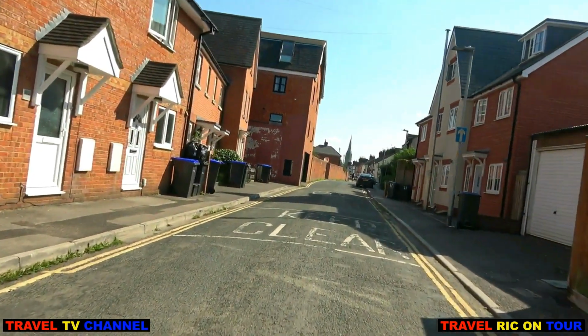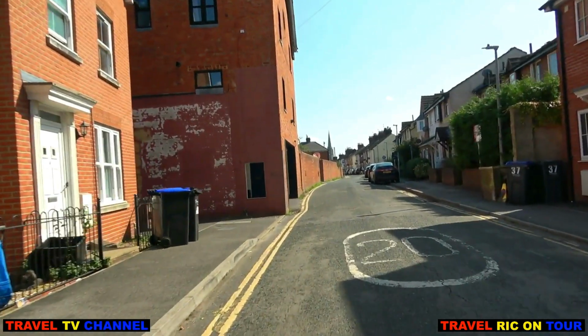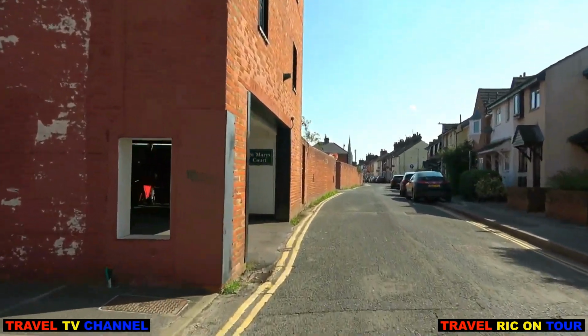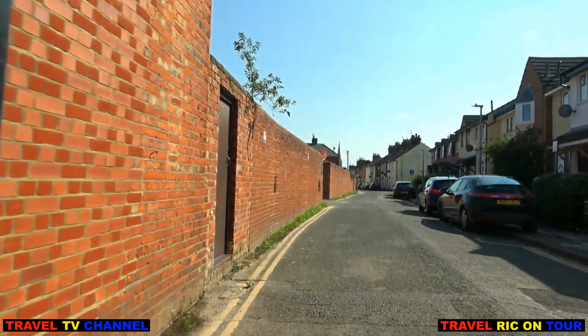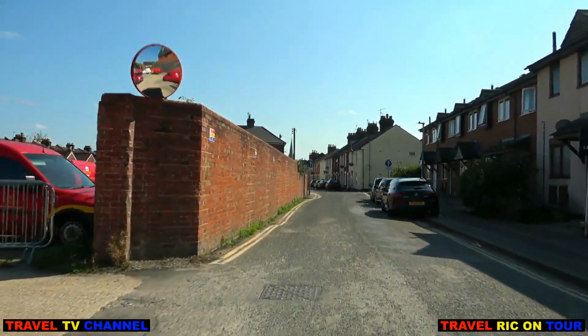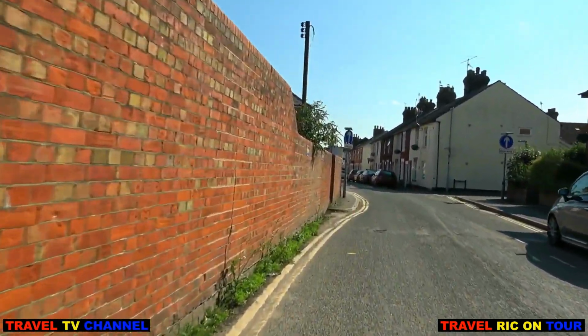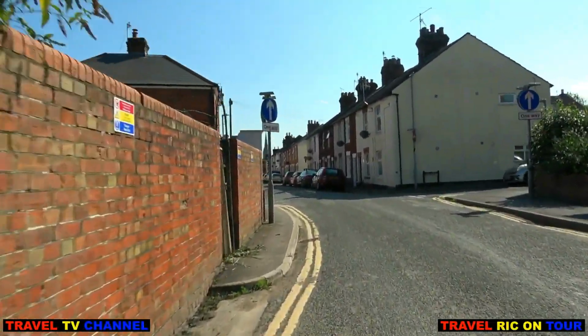Since I put the last video up, I've had a lot of messages about this bike. People asking if it's road legal. Yes, it is. It's classed as an e-bike. I'm going to tell you some advantages and some disadvantages of this bike after riding it around. I love it.